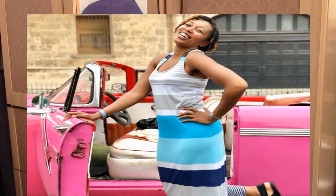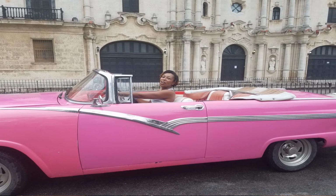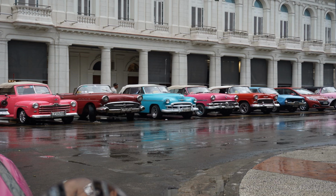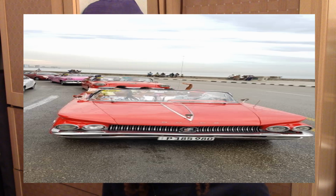So some of the things that you can do in Cuba, something that is very popular, and what we did is the classic car tour, which we really loved. Fortunately it stopped raining, so we were able to catch our tour, but it did rain on the afternoon of our car tour, and so we had to wait for the rain to stop and for the drivers to wipe down the seats to make sure that the leather was dry so that we could sit comfortably in the car.